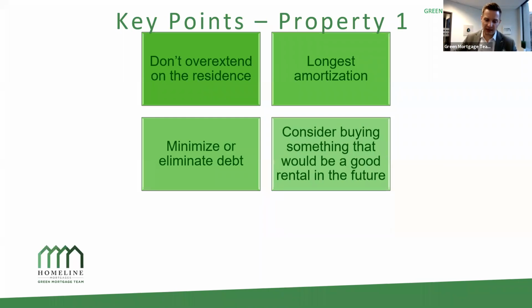Another thing I want to bring up now, and again, this is talking about creating your blueprint, is to consider buying something that would be a good rental property in the future. You want to consider that if you bought this property now for yourself and just kept everything that you bought, that's a very easy strategy to build a real estate portfolio. So if you bought a residence with 5% down and then kept it and then bought another property for yourself later and just keep a trail of properties behind you, never sell anything, that's one of the simplest ways you could possibly buy real estate and build a portfolio.